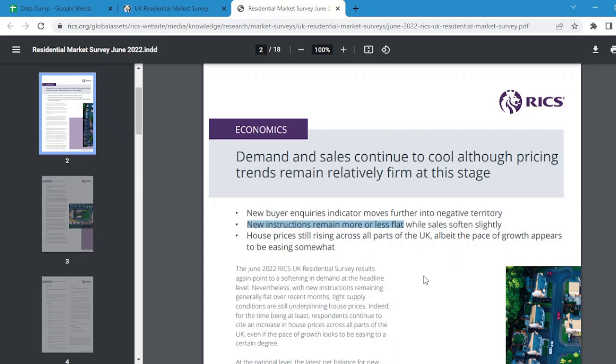Rightmove also states some stats for supply too, saying the number of new sellers coming to market is up 13% compared to this time last year, although available stock is still down 40% on June's 2019 levels, which will help to, of course, underpin prices. Okay, let's just have a quick sit rep and run through what's been said so far.